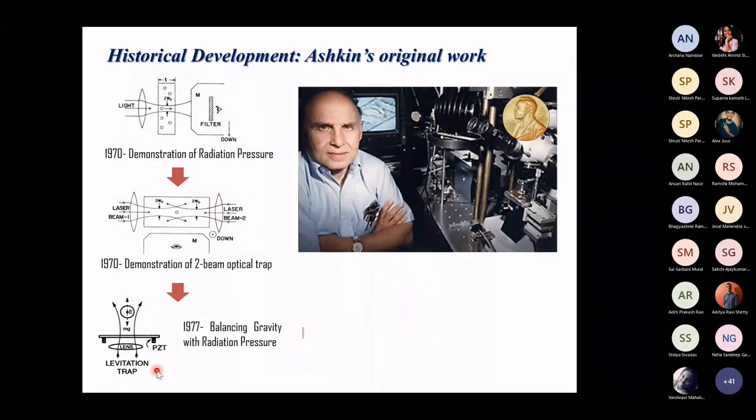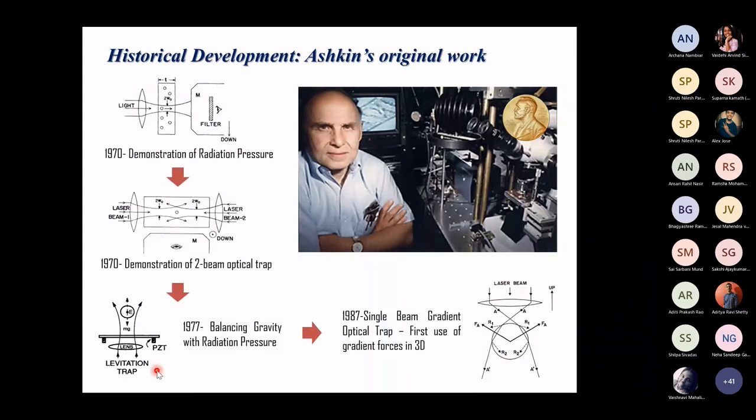Okay, now down the road, in 1987, 10 years later, he first demonstrated the optical trap of this kind, because at that time he understood that there is a gradient force which is acting, which can be taken to the advantage, and it can be used to balance this scattering force. Eventually, with a single beam, you don't require any other thing with the interplay of optics or in some arrangement of optics, you can really do that. So that is the demonstration. First use of gradient forces in three dimensions he did. This was his remarkable paper in 1987 in Optics Letters.